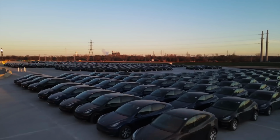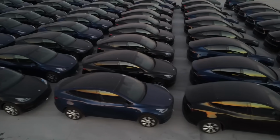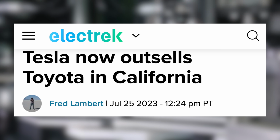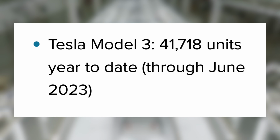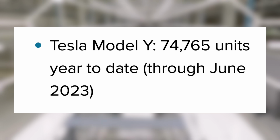Next up today, Tesla is making record sales in California, and this time they're overtaking a company most wouldn't expect, Toyota. The Model 3 and Y are the best-selling vehicles in California overall, and the market share of battery electric vehicles is at a record high here. According to a new report, they've sold 41,718 Model 3s from January through June this year, and 74,765 Model Ys.